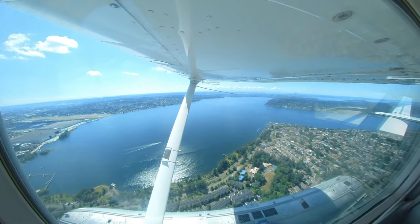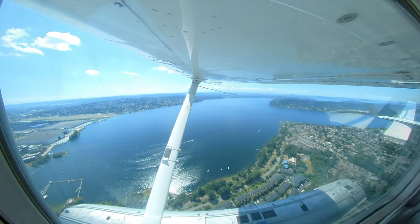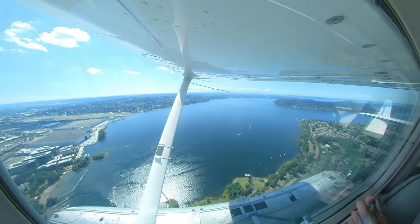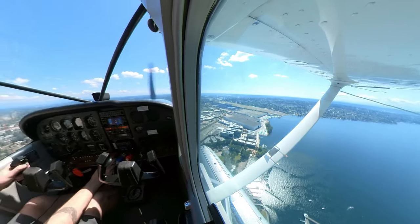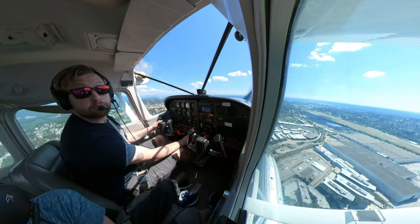They had us set up for a downwind for runway 34, and then at midfield we would make an early base and then head to the water remaining east of the runway. And once we're on the water, then we just taxied back to Wiley Post seaplane base. I'll let Kellan sum up how the trip went at the end of the video.